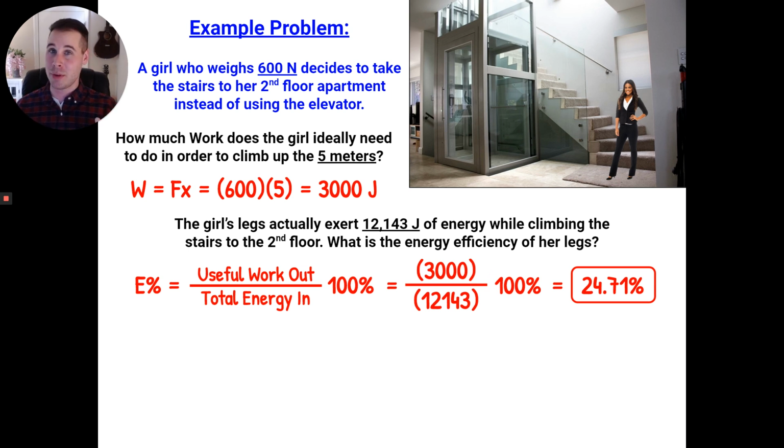Does this seem reasonable? I would say so. First of all, because you heard earlier in this lecture that humans are around 25% efficient, and I really mean around because it fluctuates dramatically depending on what we're doing and who the person is. So that's the efficiency of her body. We should also check to make sure that it's reasonable, that it's not over 100% or even 100% at all, and it shouldn't be below 0. So anywhere between 0 and 100 would be a reasonable answer.